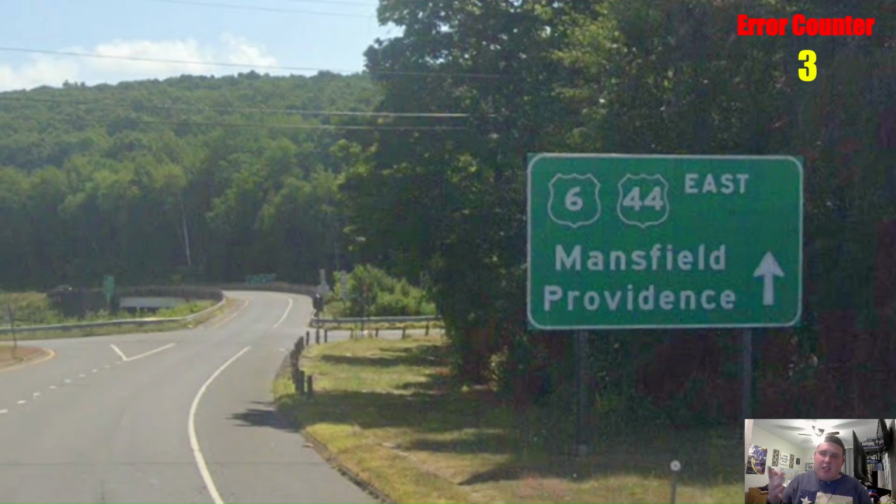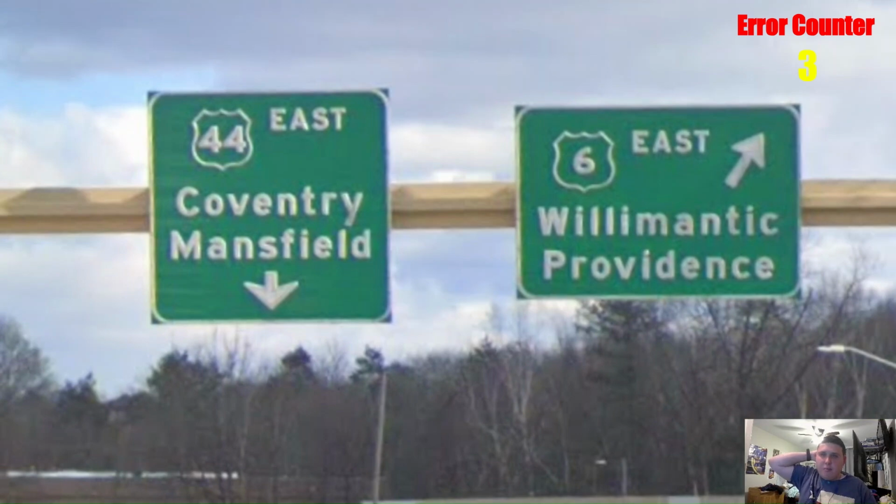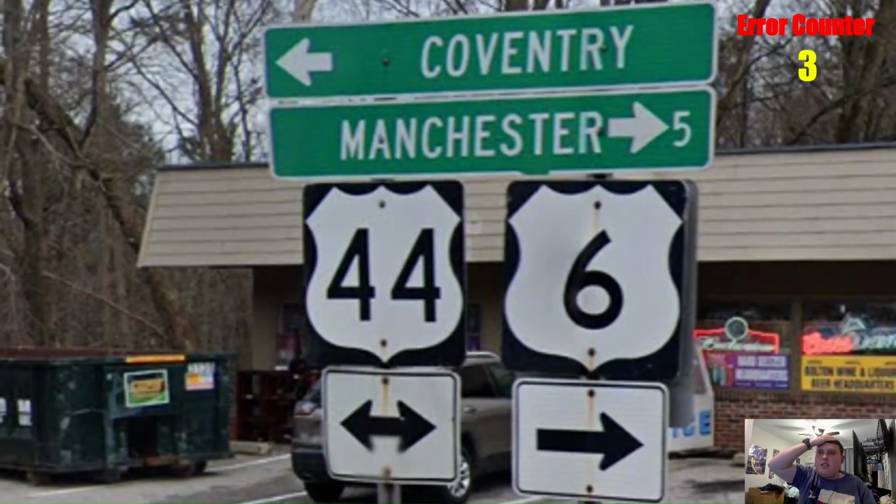And then when we meet Interstate 384, 6 and 44 are now getting signed for Mansfield and Providence, which are great choices. And here we split off from US Highway 6 as it's getting signed for Willimantic and Providence, while 44 is getting signed east for Coventry and Mansfield. I mean, since both highways do technically take you to Providence, I bet 6 is faster for some reason. And then here's some regular signs, and we're now just getting signed for Coventry. What happened to Mansfield?